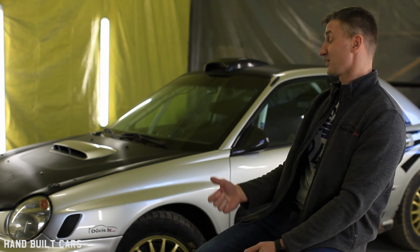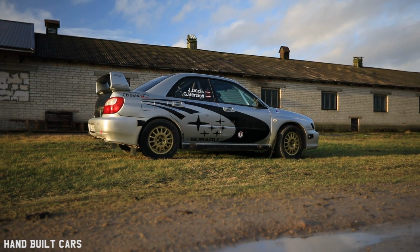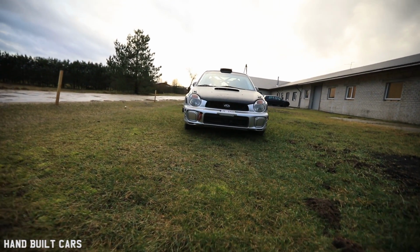My name is Jānis Dūcis. How do you see on the window on the Subaru? I am a rally driver, maybe 15 years driving the rally, and this is my last car which I built.